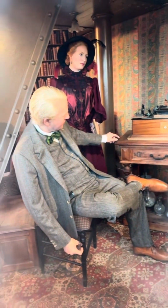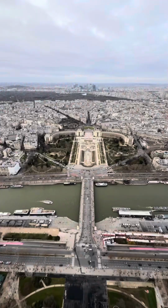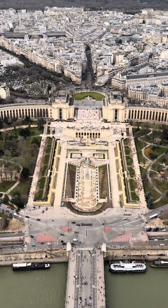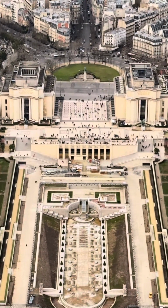Interesting fact, at the top of the tower, there are these rooms with these full-size wax figurines depicting different scenes. Google it, check it out. It's very interesting. But look at this crazy view. I zoom in. The camera does a great job here. You can see all those little black dots moving around are people.